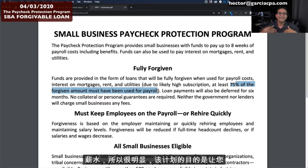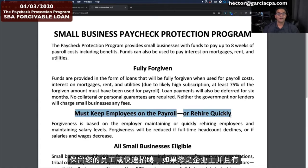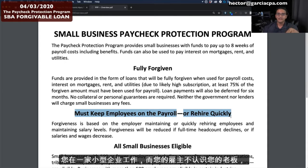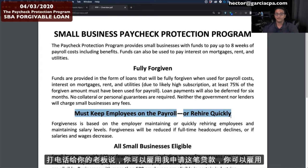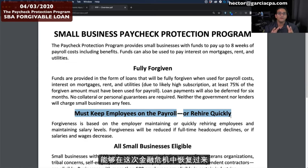So obviously, the intention of this program is to keep your employees on staff. Now, one thing that's really, really important here is you must keep your employees or rehire quickly. So if you're a business owner and you had to lay off a bunch of people, rehire them. If you're unemployed now and you worked for a small business and your employer doesn't know, your boss doesn't know, call your boss and say, dude, you can hire me, apply for this loan. You can hire me, you can get the team back. And I got to tell you, that's got to be a great feeling to be able to recover that during this financial crisis.